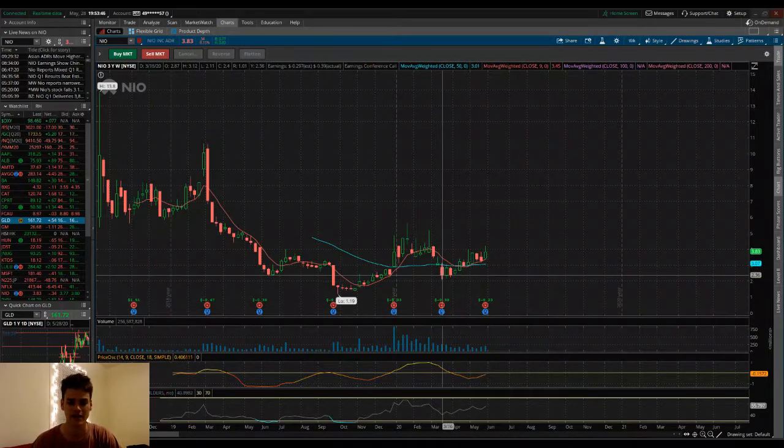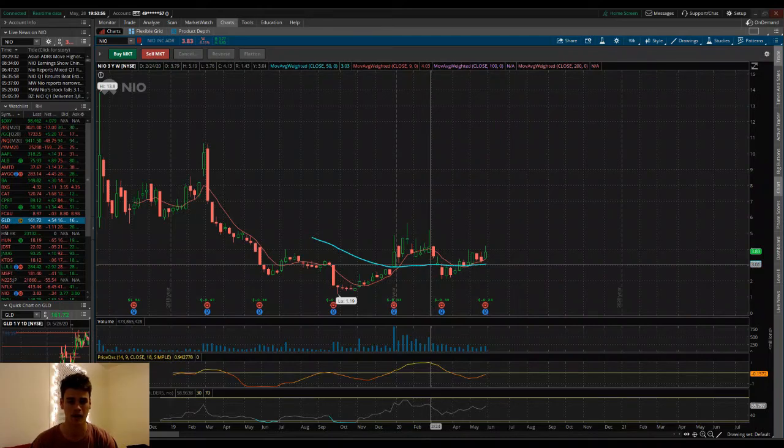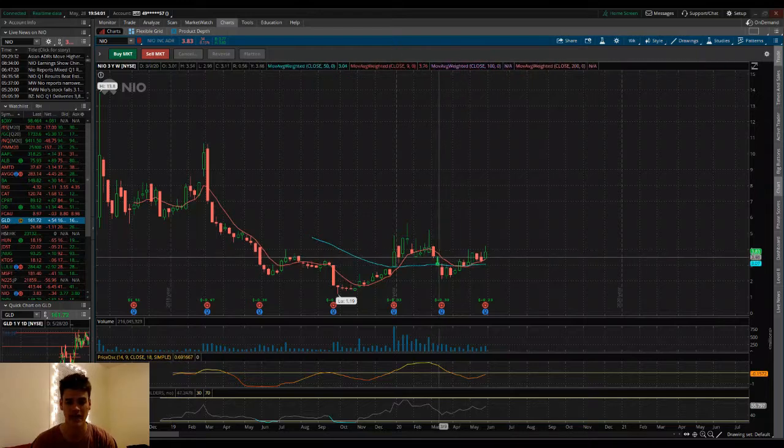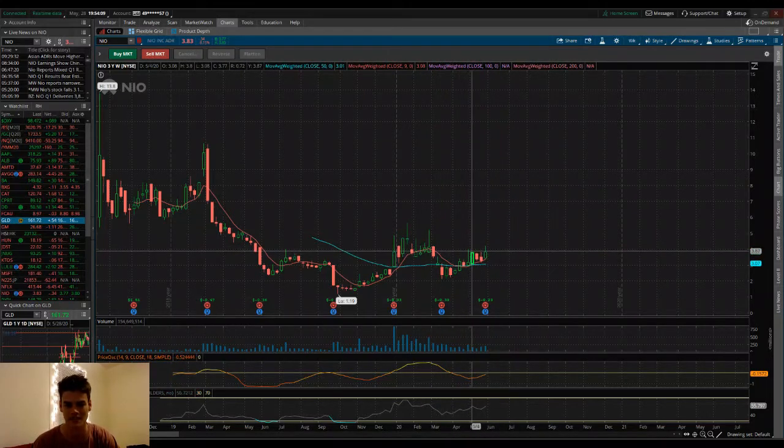Here on the weekly, we can see since about early March, we were trading around $2.35 for a period of time, and then we have started to trend back up. We have broken back above the 50-day moving average here on the weekly, and we're also trading above the 9-day moving average here on the weekly, but we have recently run into a bit of resistance, and again, this is as we are approaching that $4 price point.